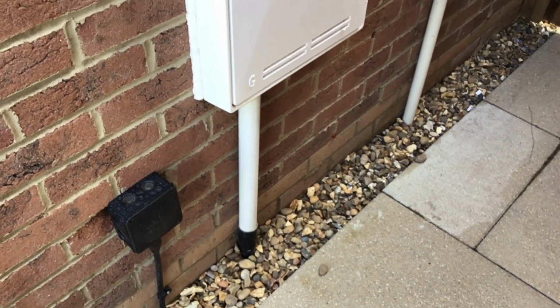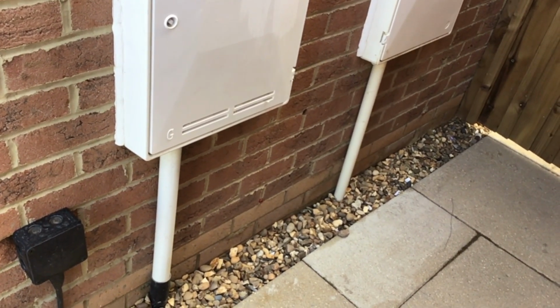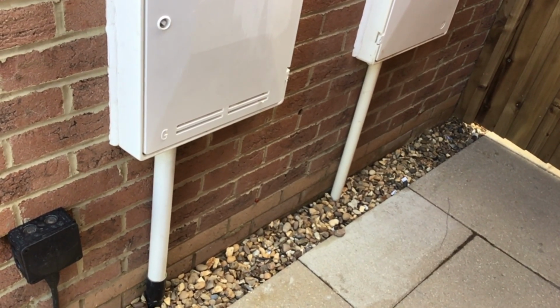The hockey sticks for the gas and electric boxes should have clips fitted. This is part of the utility provider's standards and is in their manuals, so they've not been fitted. Also, the electric box was damaged. Again, plastic surgeon can repair that, but the customer's moved in.